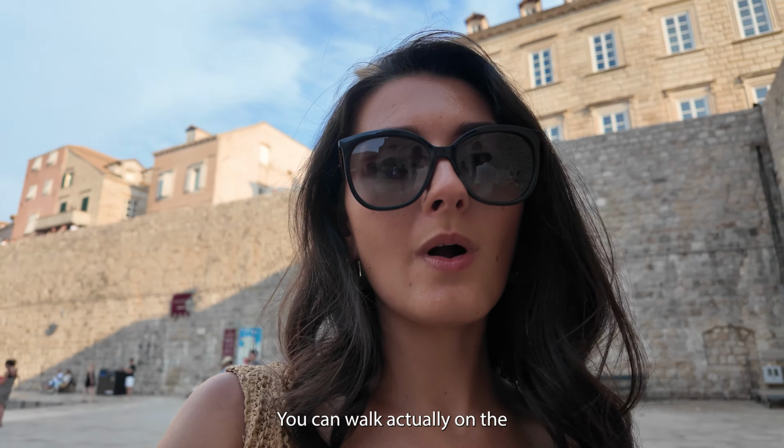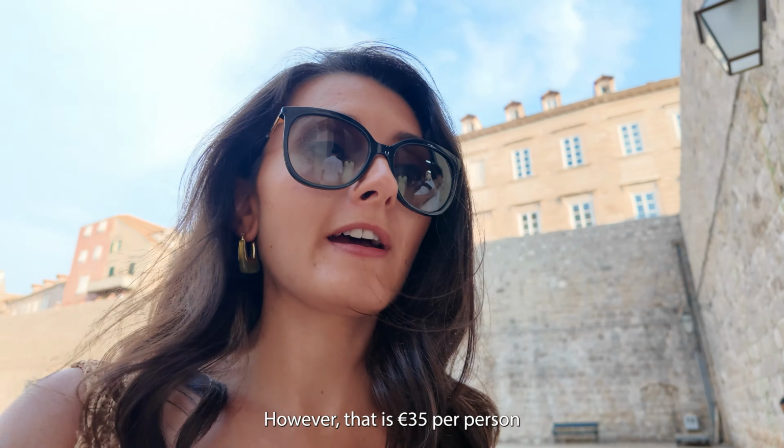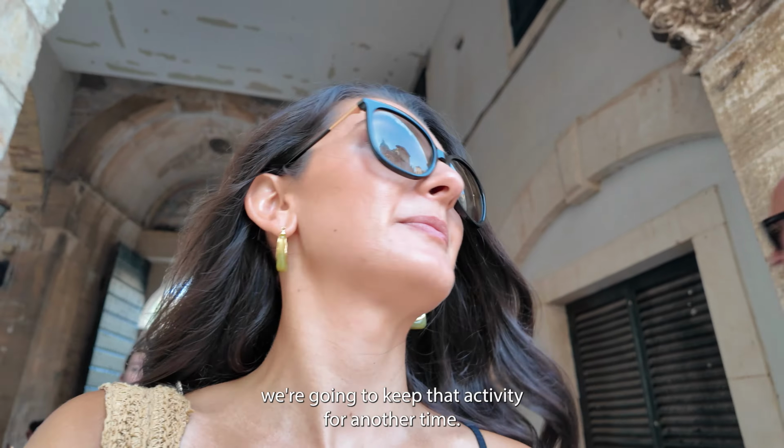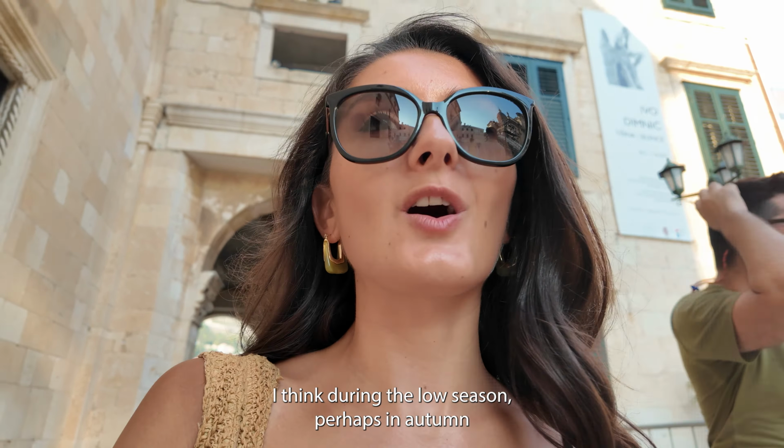You can actually walk on the town's walls. However, that is €35 per person. It seems to be really beautiful. We're gonna keep that activity for another time. We really wanna visit Dubrovnik, I think, during the low season, perhaps in autumn or spring. It's much cooler. Let's be cool.